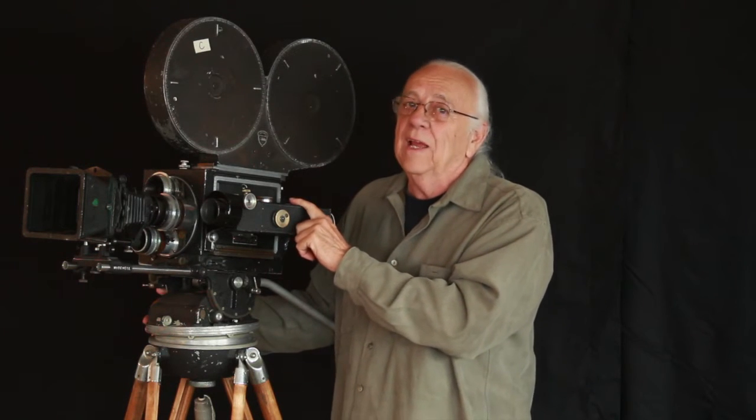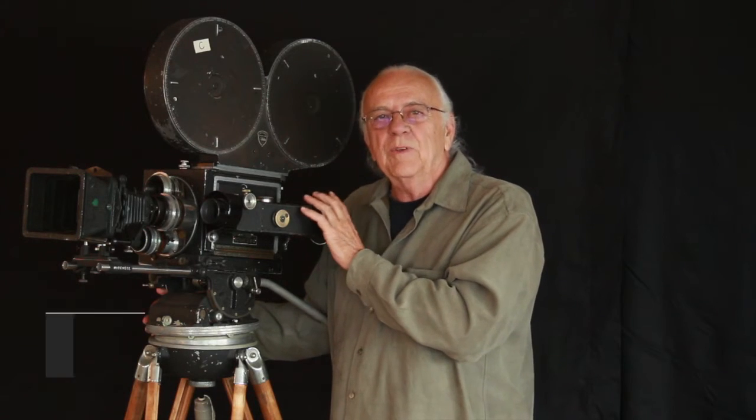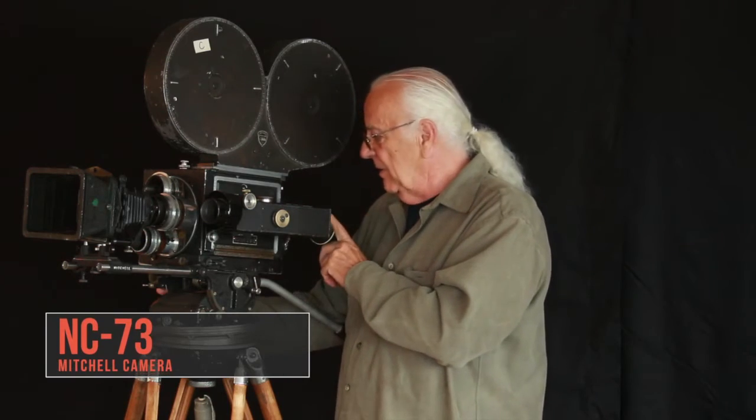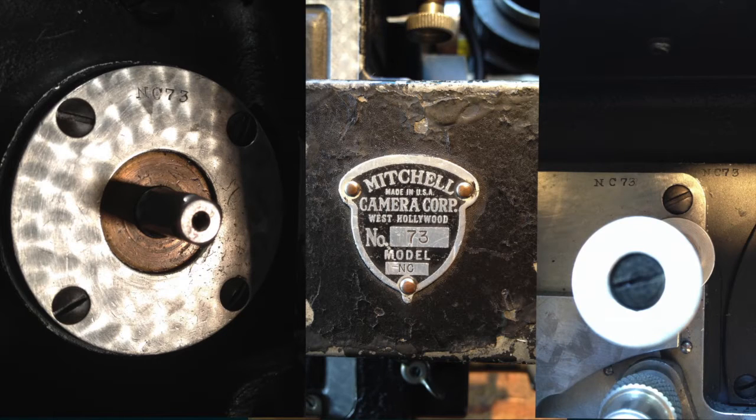This camera worked at all of the famous studios and worked hundreds of movies. If this camera could talk, it certainly would have lots of stories to tell. This is Mitchell camera serial number NC73. It's quite rare in that it still has all matching serial numbers. Like a classic car, it's important that all the parts are still original.